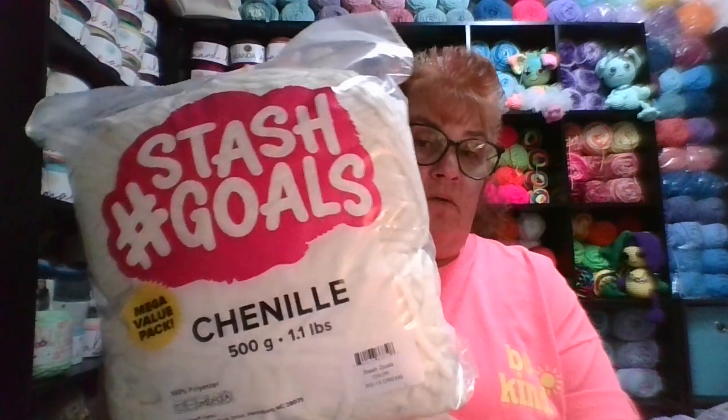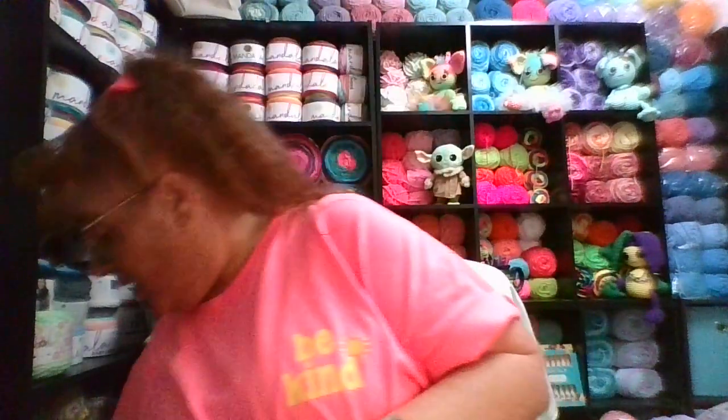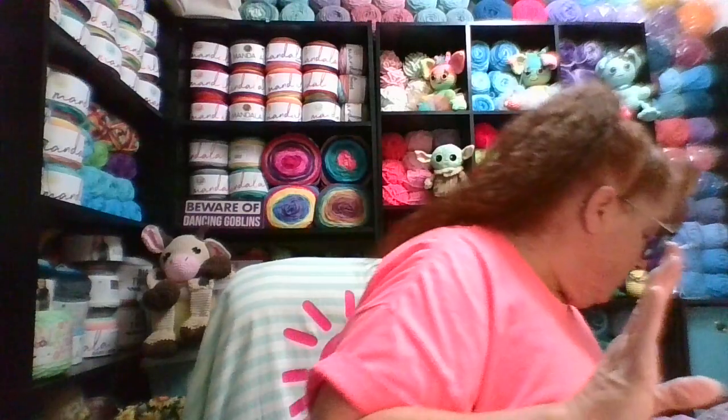The mega value pack is 500 grams, 1.1 pounds of chenille. And these are, of course, 100% polyester from Premier Yarns, and I can't read any more of that, but this is the color cream right here. So we got cream. And then the next one, and all these are going to be the same.